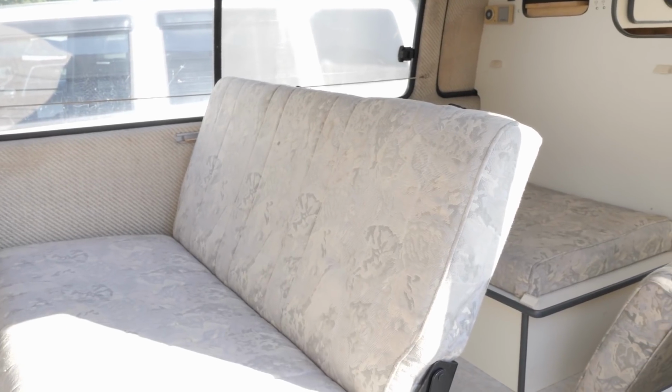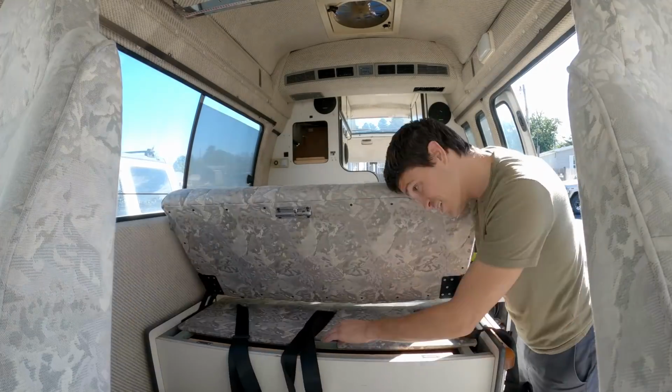And then I am going to build a new bed setup, a couch and bed setup to replace this dinette. It is in good shape, but it's just not practical how it's set up in here overall, and the person who bought the van wants me to make some changes. So I'm going to get started, guys. Today's project is to remove the old dinette. I think it's going to be quite the process.